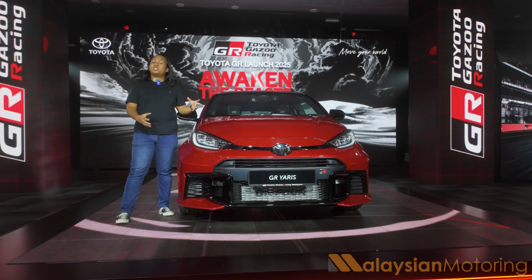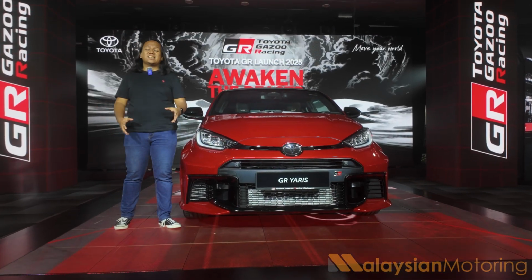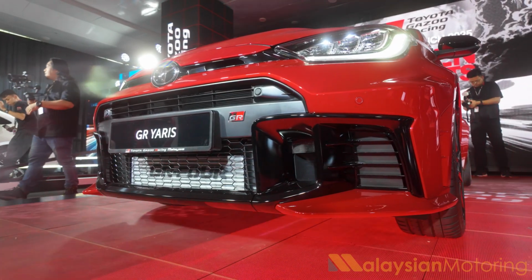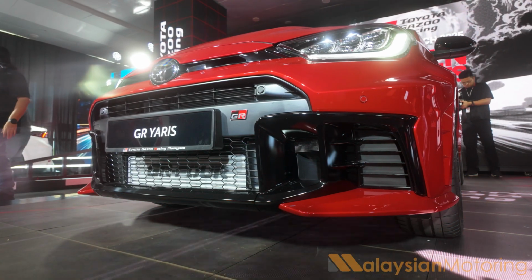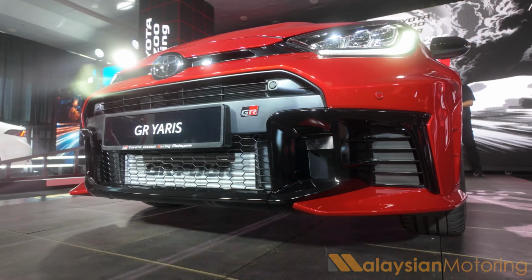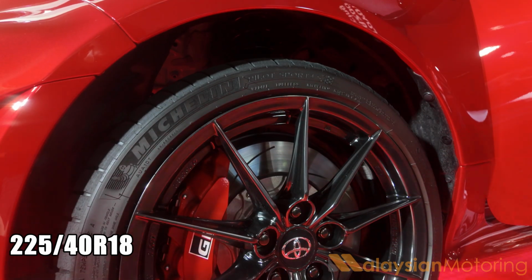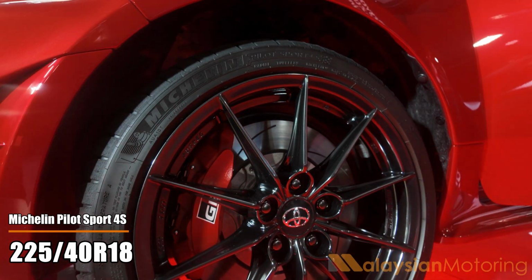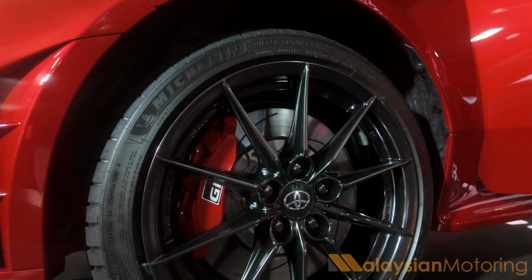Differentiating this car from the GR Yaris that came before are a bunch of aesthetic tweaks. Up front, there is now an upgraded and reworked front bumper in order to feed more air into an upgraded cooling system in order to power that incredibly potent engine. Down the side, we get the same 18-inch alloy wheels wrapped in Michelin Pilot Sport 4S tires, ensuring that all that power goes to the road in a really effective manner.